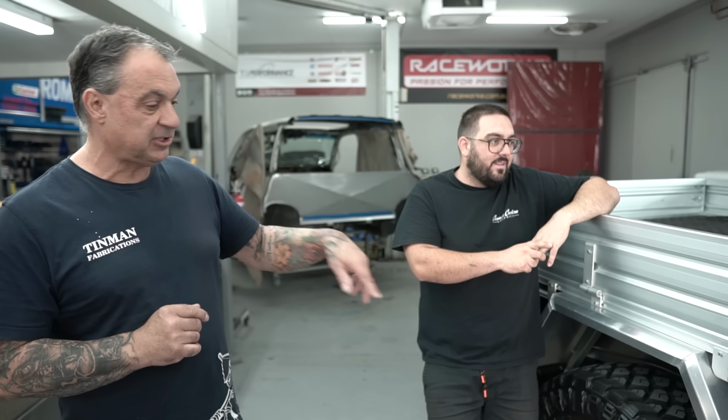Being a wagon, this was a coiled rear end. This is pretty much a Prado chassis. It is. It's a Prado chassis. Yeah. Shame they didn't put diesels in them, but it is what it is. Coils all round, four-wheel disc brakes all round. It's got all the goods.